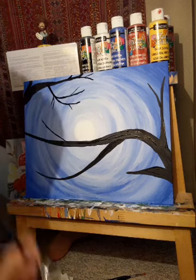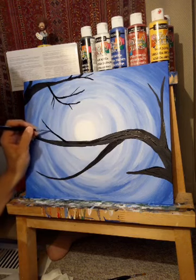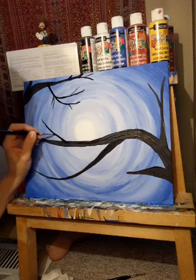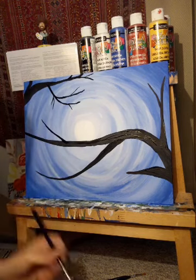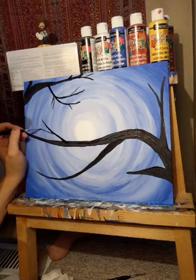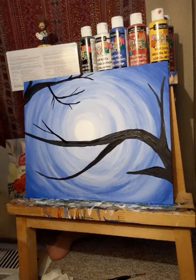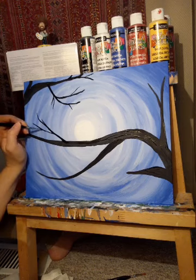Okay, let's bring that up. So it's this branch here. And again, just try to remember to stay thinner, and then you can always thicken it. So just keep that in mind, if possible. And again, if not, you put some leaves on top of the thick, ugly parts that you don't like, and no one will know the difference. You just say, yep, that's what I wanted. I wanted the leaves there. That's how I wanted it. That was my composition.